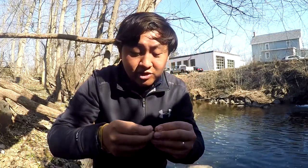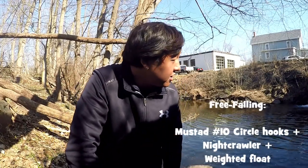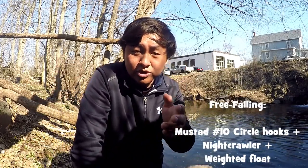And as you guys saw in the video, what I was doing pretty much was hooking this little size 10 circle hook, putting it on my line without any type of weight, okay, without any type of weight whatsoever. I like to call this technique free falling, okay? If you are a bass angler, you will understand what I'm talking about.